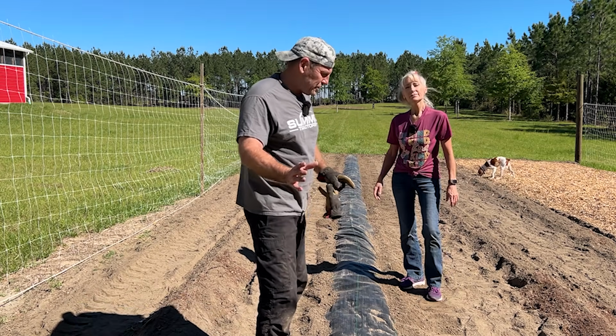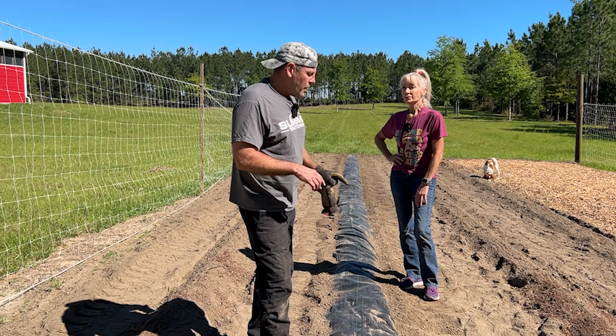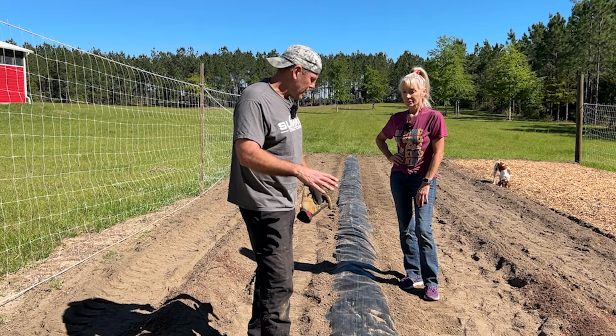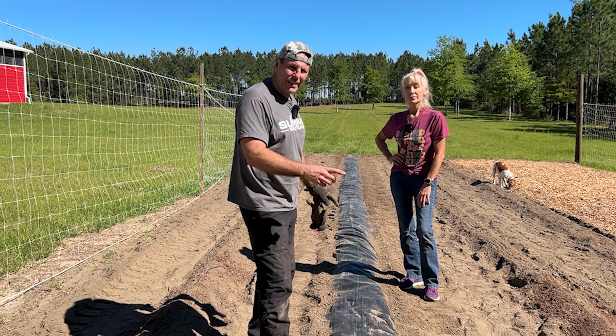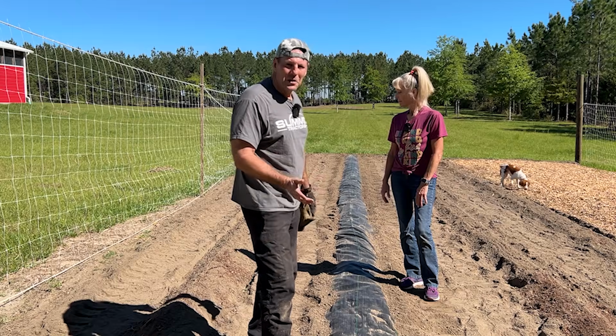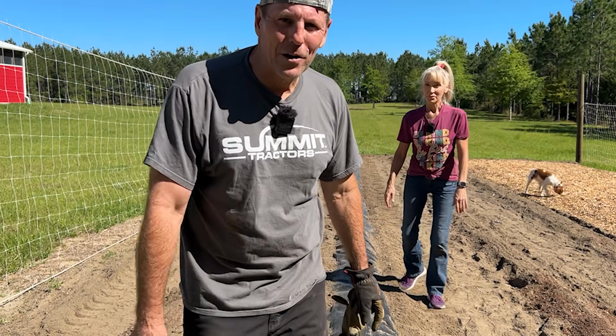So they make machines that actually do this. I actually worked on a tomato farm where they had something that not only cut the furrow, but it mounded it, and it laid the plastic and also laid the drip line all in one pass down there. We don't have that here at Piney Grove. We got me, and we got Deb, and we got Bella, who's no help at all.